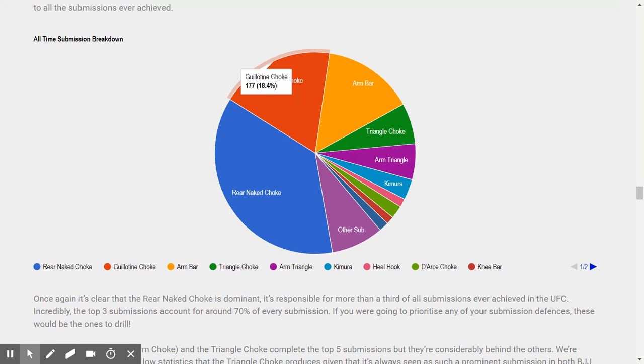And the other big one being the guillotine choke, 177, 18% basically, and then the armbar in third place, 141, 14% of the submissions. But the big story again here is this just sheer amount of volume attributed to these two. If you looked at just the rear naked choke and the guillotine choke, that's about 55% of all submissions that happen just by those two.